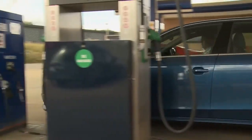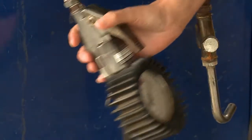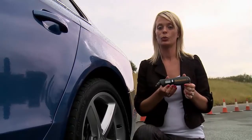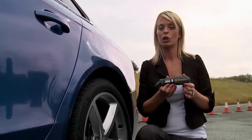Many people wait until they're at a petrol station to check tyre pressures, but petrol station gauges can be inaccurate. So, how do we get an accurate reading? You could use one of these, a simple digital pressure gauge. You can get these from most local auto centres from as little as about £10.